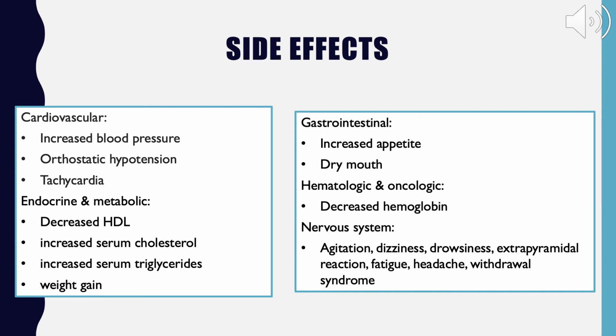Some side effects that we see in Seroquel are in regards to cardiovascular, which can include increased blood pressure, orthostatic hypotension, or tachycardia. In regards to the endocrine and metabolic system, we can see decreased HDL, increased serum cholesterol, increased triglycerides, and weight gain. Its effects on the gastrointestinal system include increased appetite or dry mouth. We can also see decreased hemoglobin, as well as agitation, dizziness, drowsiness, any extrapyramidal effects, fatigue, headache, or withdrawal syndrome.